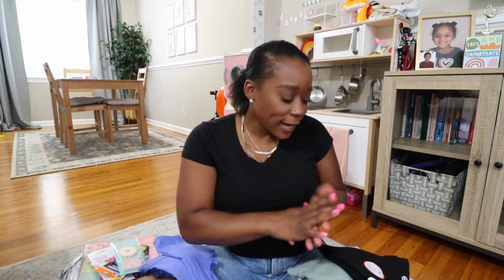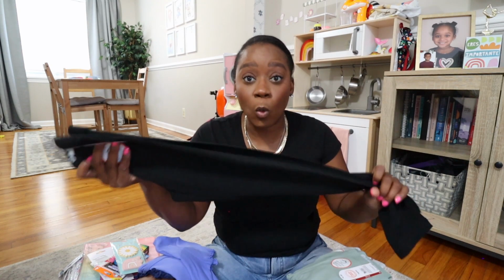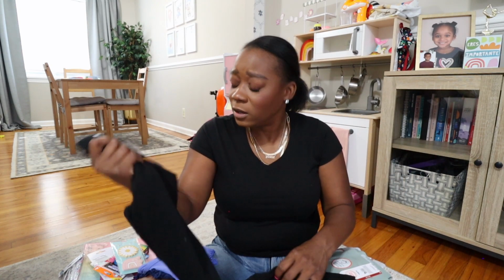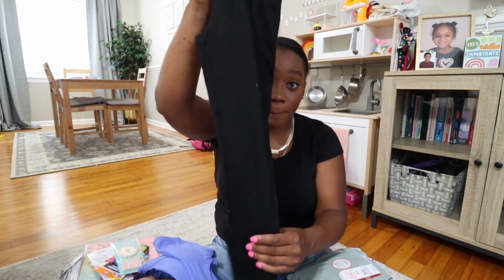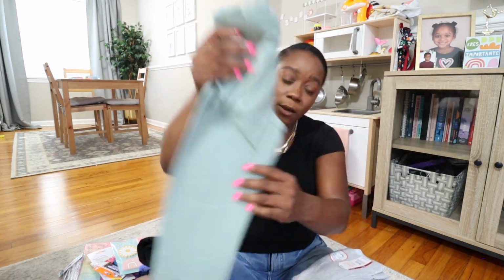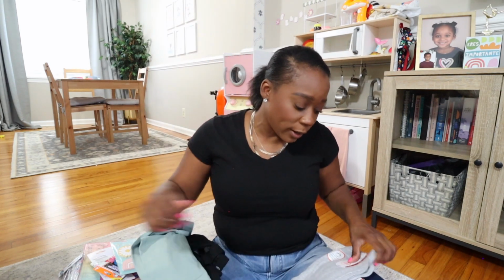And then I needed a bunch of just basic bottoms. I feel as if all of her tops have so many prints to them, and then we also have bottoms that have prints, so trying to match the prints has been challenging. So I just got some basic pants from Walmart. They were $4.48, so you can't beat that. So I got black. You can never have enough black. I got these kind of neutral green tone ones.